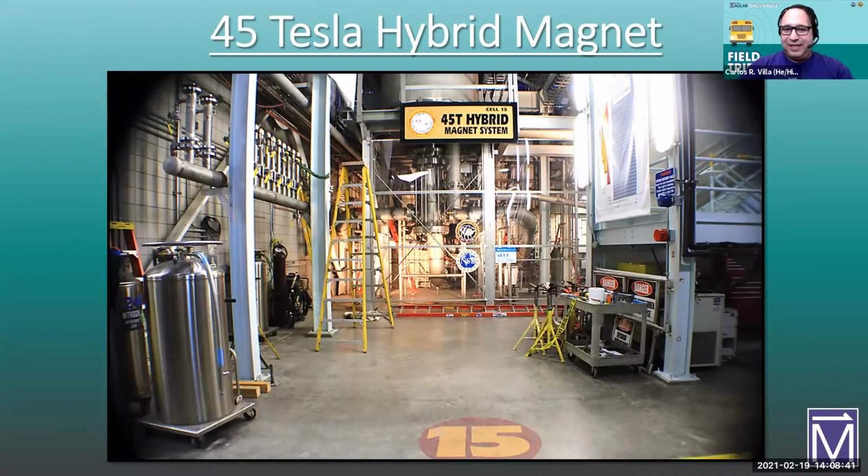This is our 45 Tesla hybrid magnet, and this is the strongest continuous field magnet in the world. And I want to show some cool things about this. First of all, that concrete floor that you're looking at: the last four magnets I showed you are all on this side of the building in the DC building. And all of the magnets are on this one solid piece of 3 feet thick steel reinforced concrete. Now, the floor is not something people usually want to look at when they're on tour. I love the floor because it took an enormous amount of cement mixers, coming in from out of town to Tallahassee, to pour this one continuous pour and get all the concrete down to make this happen.